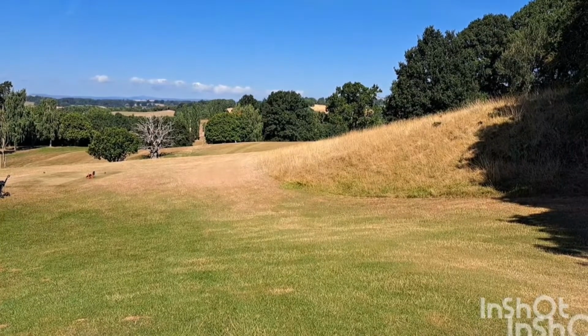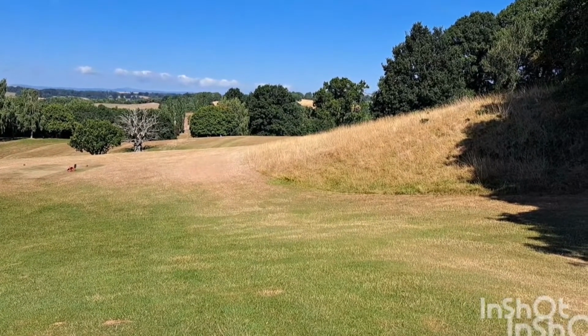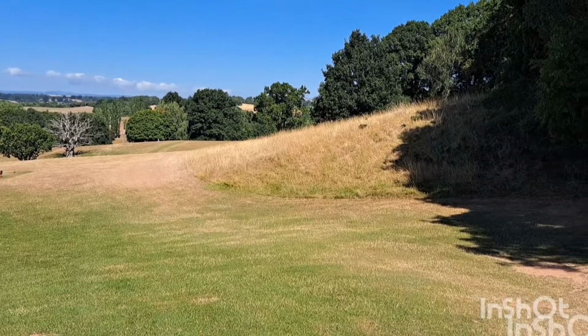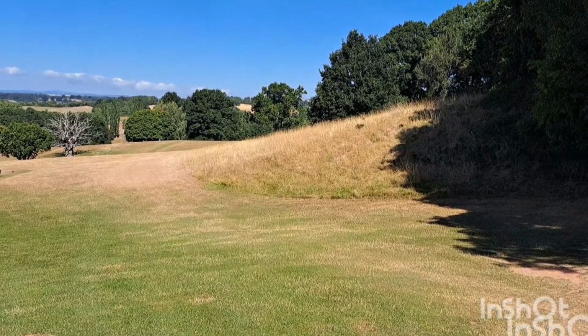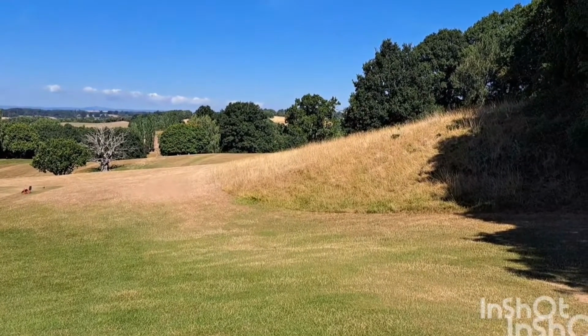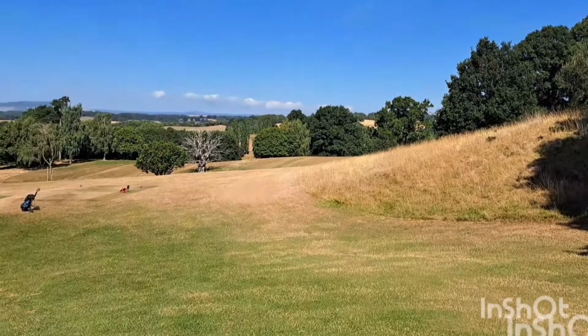This is the 7th at Rolls of Monmouth, 510 yards, par 5. It's got a dog leg way down the hill between the trees there, just over the mound on the right hand side. And there's some water down just in front of the green, whether it's a stream or a river, a ditch. There's a pond on the left down near there, so I'll have another look.